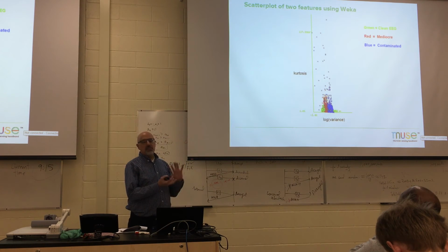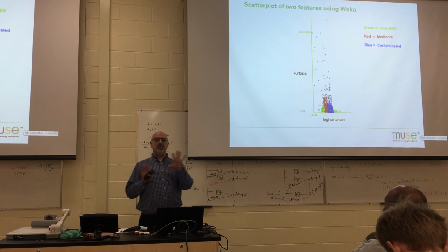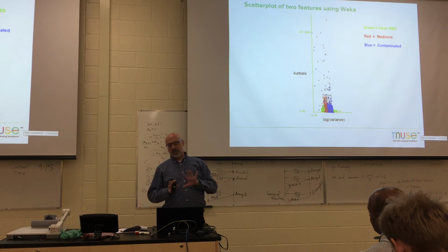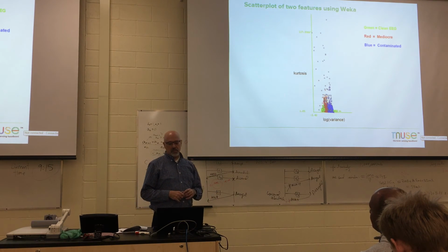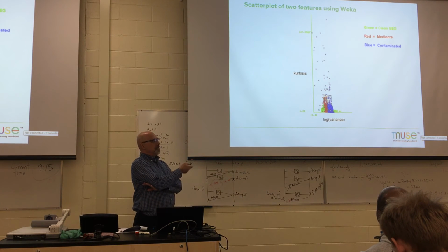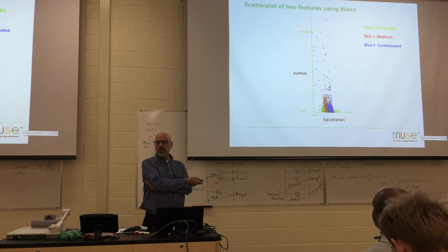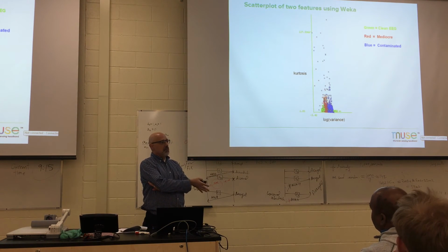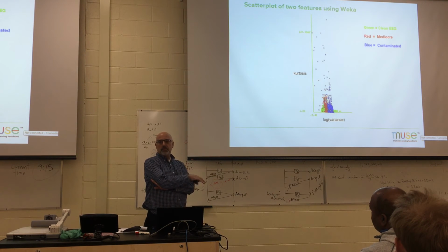So this is a scatter plot, and it's a good way of visualizing what the data looks like in 2 dimensions. You can usually do it for 2 features at a time quite well. You can do it for 3, but it gets harder to see when plotting. Usually I use MATLAB as my tool of choice, but here's an example of a free tool called Weka that's available for doing machine learning.